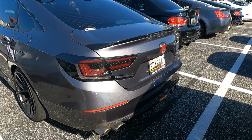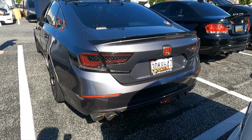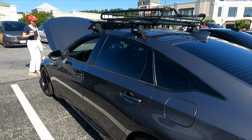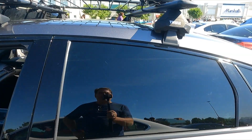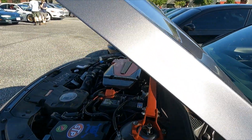You can see the back of it, just what he's got going on with the exhaust and all that. It's an Accord, but they make it in the Civic version. That's the popular one that you really see. Now, I'm not an expert here, but I think these things are super high revving, with tight suspension, and he's got it modified a little bit.